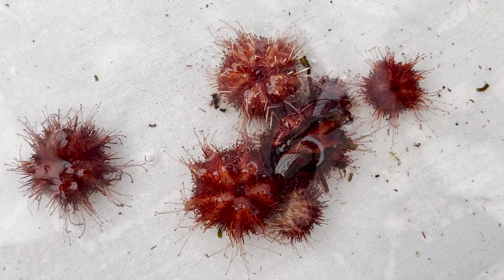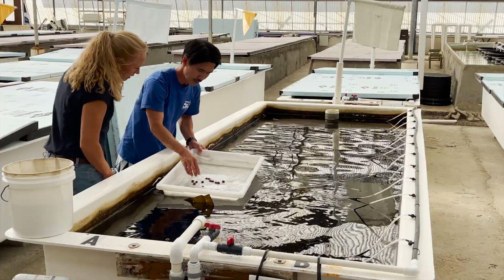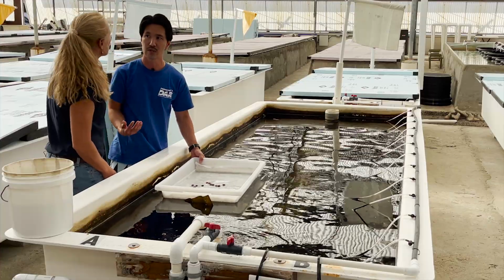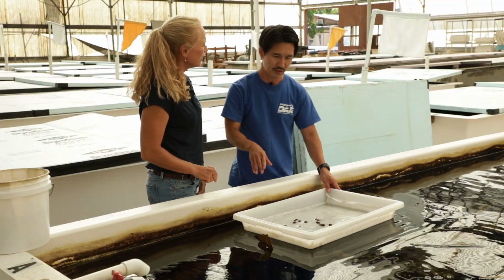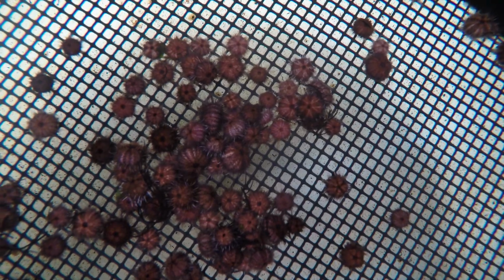We'll actually harvest them at 15 millimeters, which is the size of a dime. We need to continually harvest out the bigger ones in order to get the smaller ones to grow and give them space to grow. And when you say harvest out, where do they go next? They'll go into our barrels over there, and then they'll go out into Ānuenue Bay or Waikīkī.